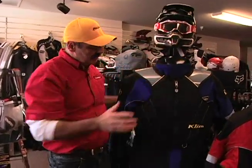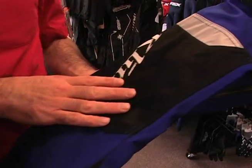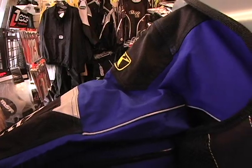Moving on down, we have the jackets, which are very high-tech these days. This jacket from Klim is actually Gore-Tex and has Thinsulate insulation. It's very thin, yet very warm and very windproof.